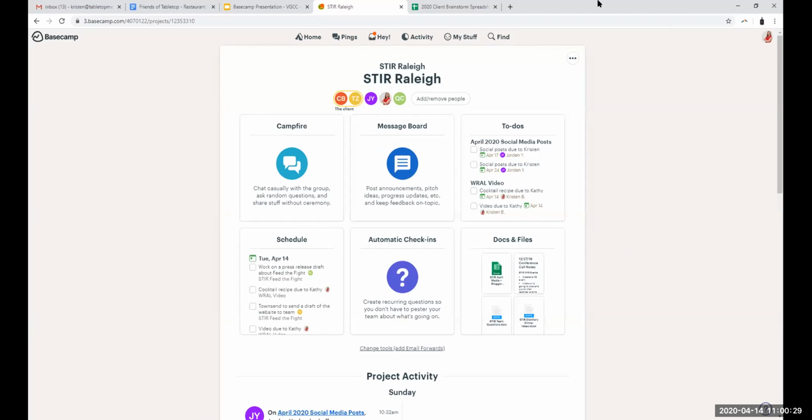And then Melissa just had a question. Does the client have to download the app to chat, view, etc.? Do they log in from a browser? That's a great question. Basecamp, obviously we're on the browser, and so they can use the browser, but it also has a mobile app. I have an Android device. I know they have it for Apple as well. You would just download it. It's called Basecamp 3 because it's the third iteration of Basecamp.